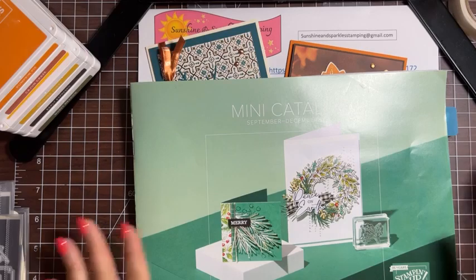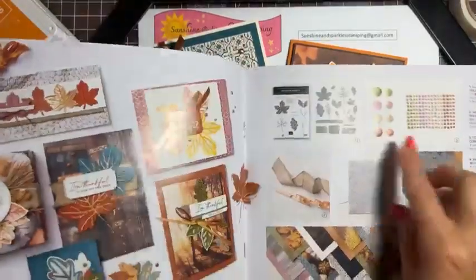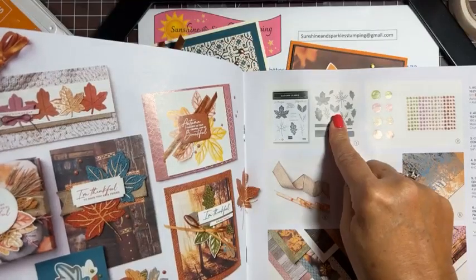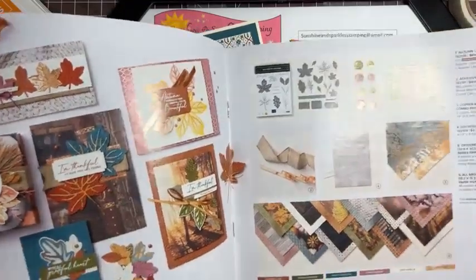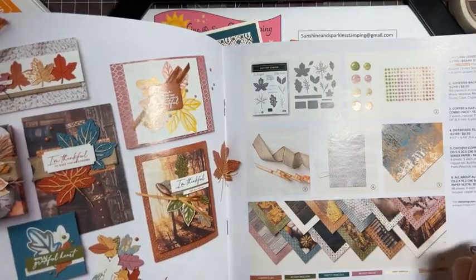Okay. All right, tonight we're going to be working out of the mini catalog, and we're going to be using the Autumn Leaves bundle, which obviously I love for fall. This has great stamps, great dies, and other accessories that go with it. A couple of them right now are sold out, but they're coming back fairly soon.